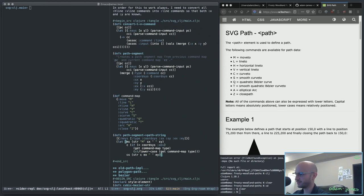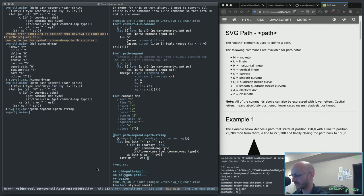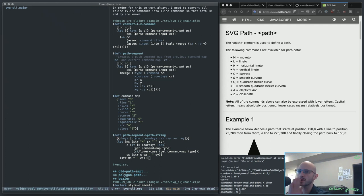And that might be everything I need. Then the result is just string it all together. So you string the move string with a space, and then the close or the command string. Okay. Well, I should maybe define command map, don't you think? Yeah, there we go. Okay, let's see if this ridiculous thing will work. I think it will.